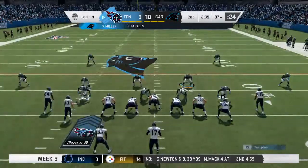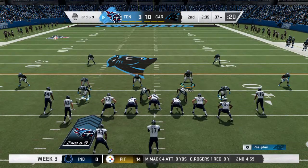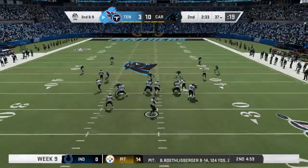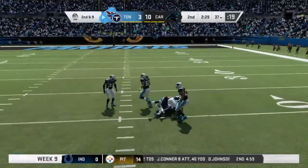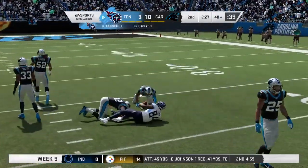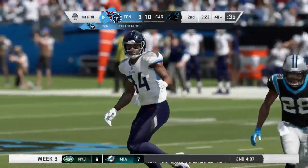The goal of a wide receiver screen is to get enough blockers in front to create a wall and let him pick his spot to run the football. How about the defense there, swarming to it and not allowing that to happen? Did not let him get downfield. Tannehill throwing complete to Davis. And they're going to have another first down as the tackle is made at the Panthers' 40.